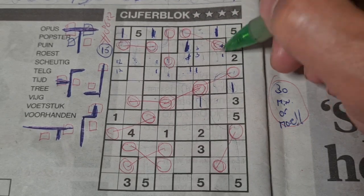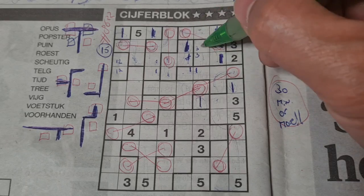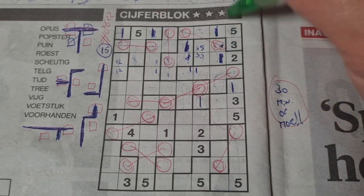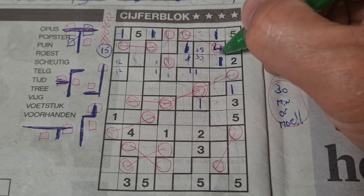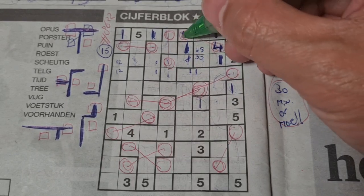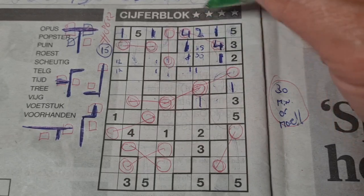So this box can't be 1 anymore. That box should be a 1. This box can be a 5. So the 5 goes together with the 3 as a pair. So what is left in this area for number 4 is connected with that box. Should be a 4. 1 box left in this L-shaped area for number 2.